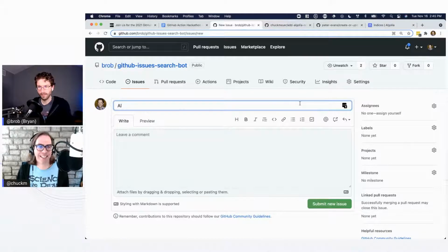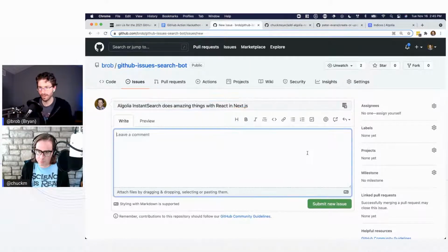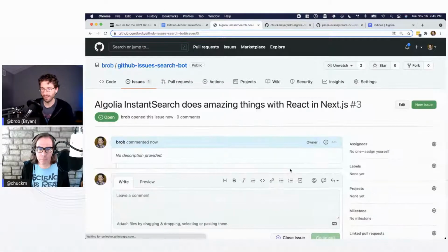Let's see, Algolia instant search does amazing things. No error. Just they wanted to raise an issue to let you know with React in Next.js. I'm just basically keyword stuffing it so that we can see how search works later on. And as you just pointed out, our action right now doesn't ingest the body, so I'm just going to leave the body blank because that doesn't really matter.